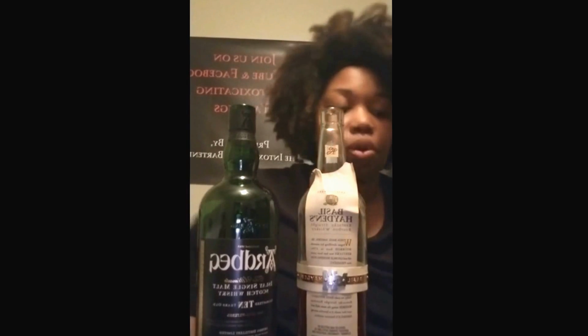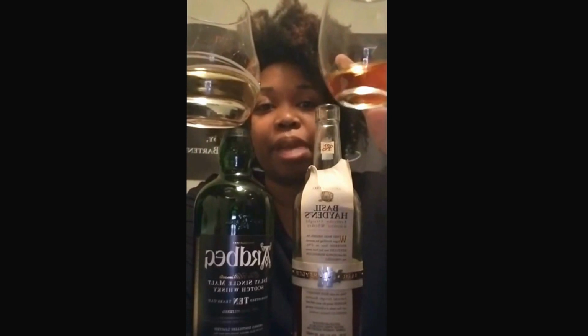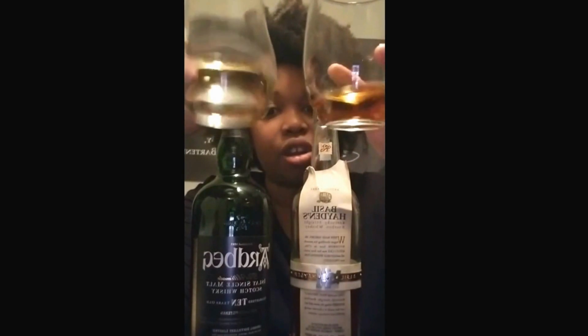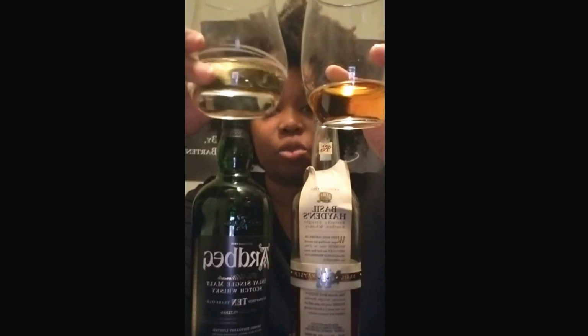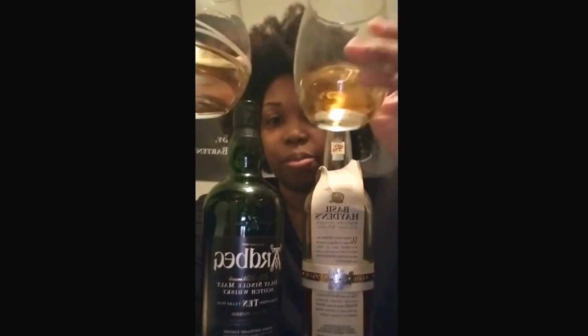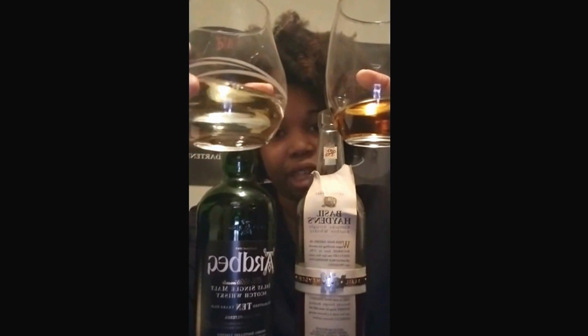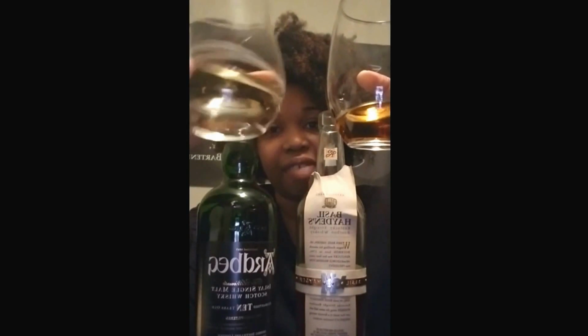Now, cool. So I want you guys to be able to see the glasses because there's a very distinct difference here. My Basil Hayden's is much darker than my Ardbeg Scotch whiskey. Okay, even though this is aged longer, this one is darker. Now this one has a bourbon-esque feel, the Basil Hayden. So it's going to have that caramel note, and this Scotch whiskey is going to be a lot lighter. This is just how Scotch whiskeys normally are. They don't have that caramel note. They're a lot lighter in color.